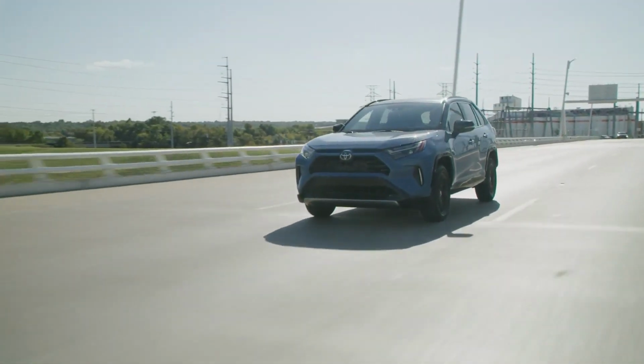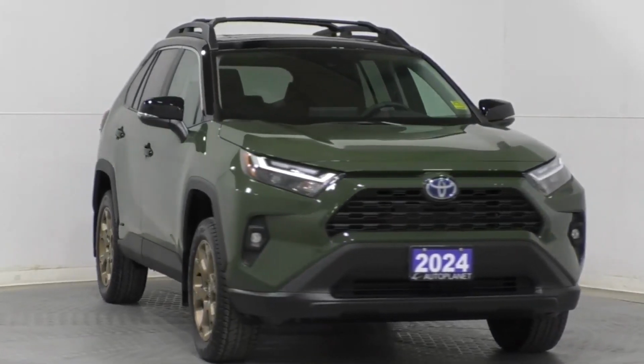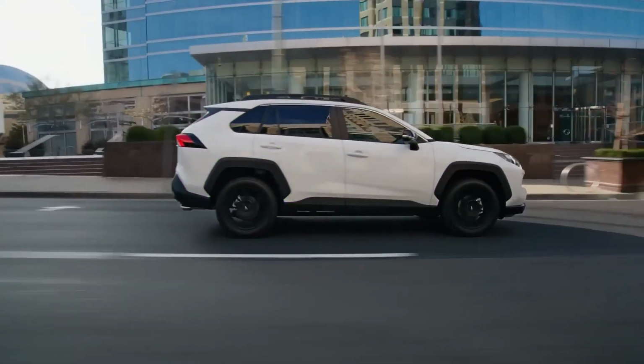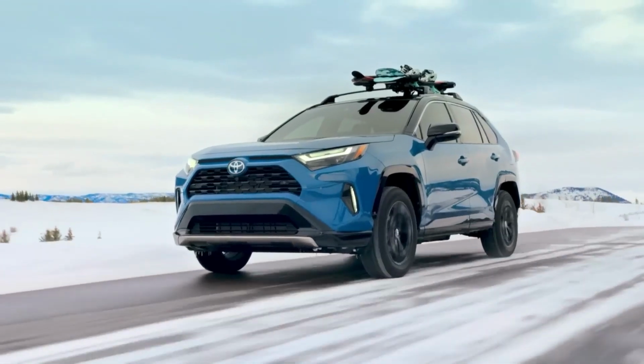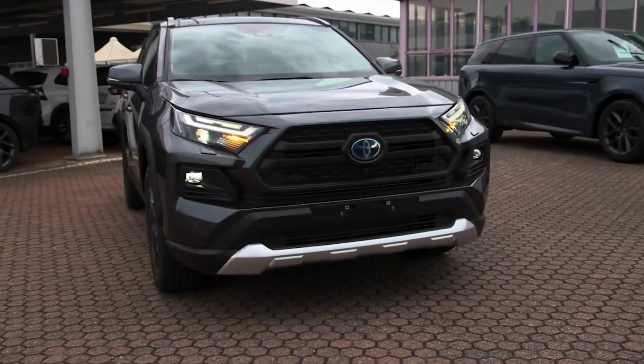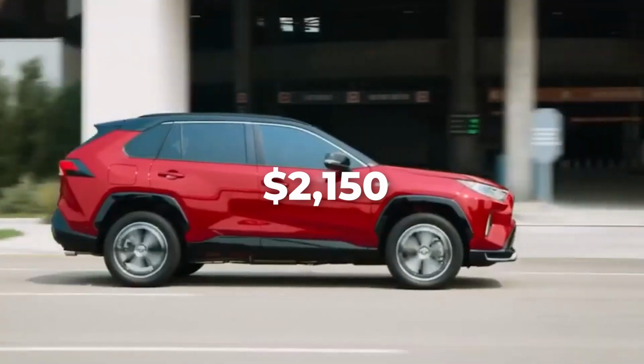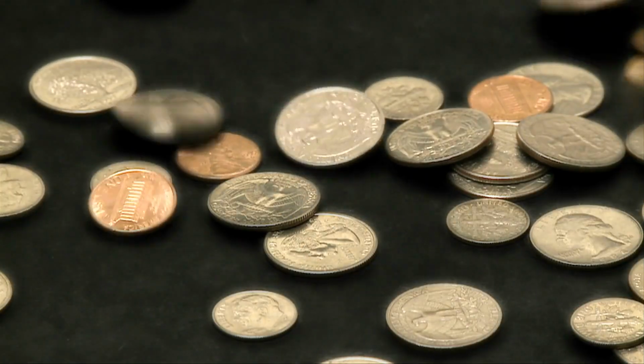Prepare for an update to the Rav4, which will usher in a new era for the business. Top of the rankings for Toyota, although it has to be updated, especially for SUVs with the Rav4. However, with the advent of the next generation, all trim levels will see price rises of more than $2,150, so be prepared to squeeze pennies.